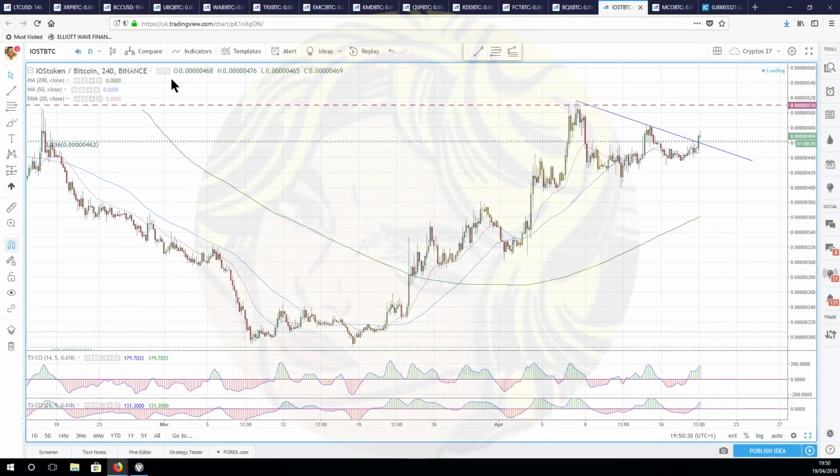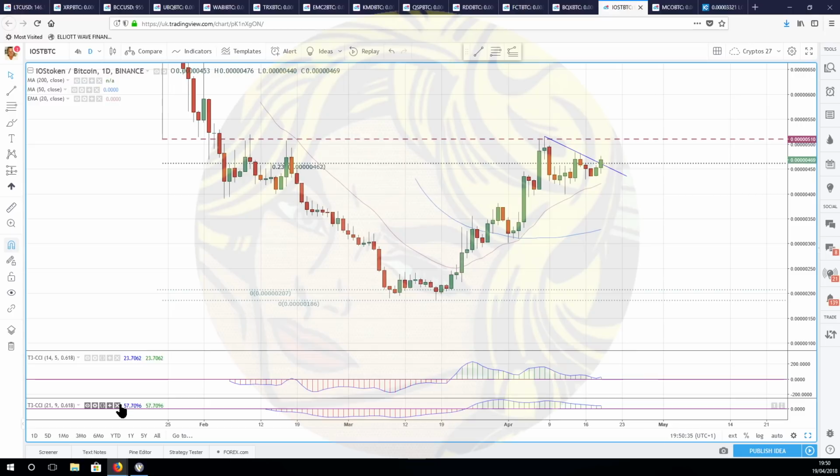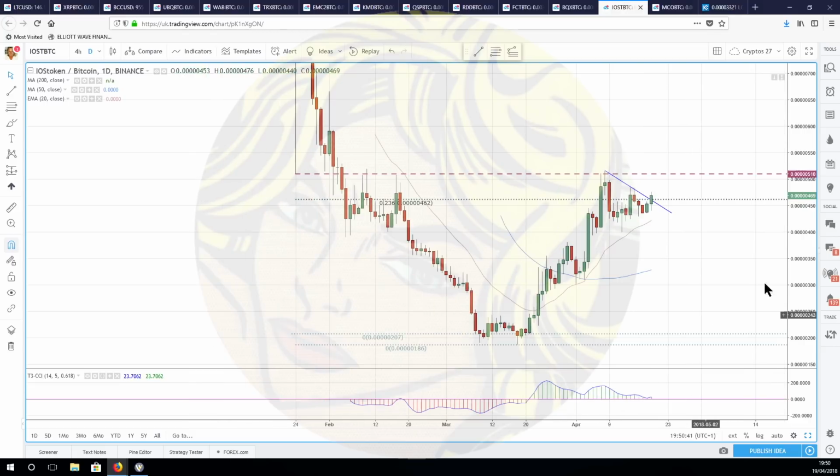So there's a daily setup here in IOST, okay? Here's our daily setup in IOST. We're breaking through this trend line resistance. As you know, we've made 2 waves lower like this. I'm looking for this to turn higher.